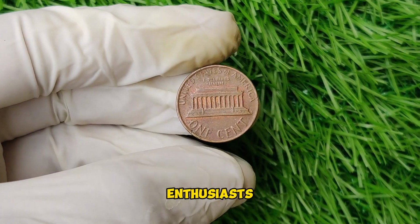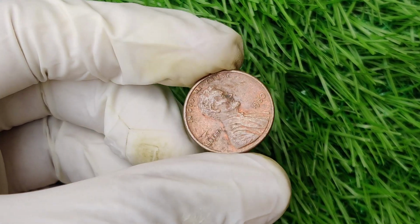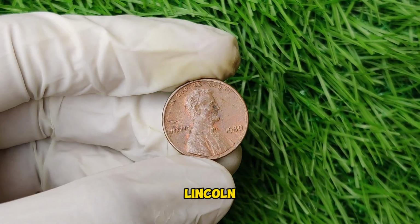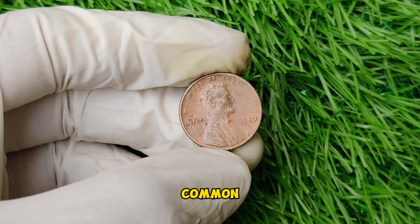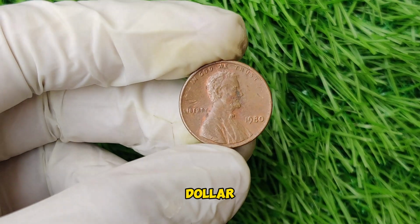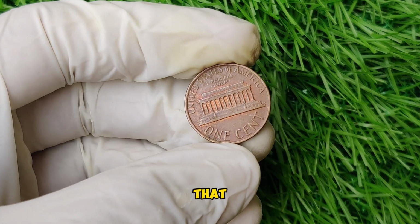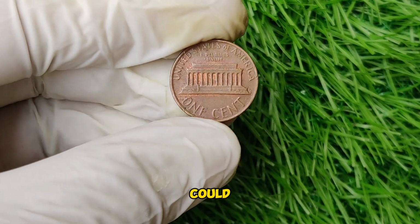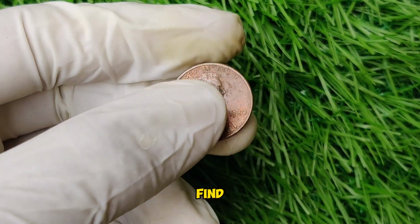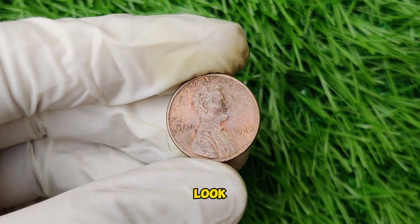Hello, coin enthusiasts and history lovers, where we explore the world of rare and valuable coins. Today, we're diving into a small but mighty coin, the 1980 Lincoln penny. It may seem like just a common 1-cent coin, but did you know that some 1980 Lincoln pennies are worth over $19,000 today? That's right. A single penny that once sat in pockets and piggy banks could now make you thousands. So what makes this coin so valuable? Let's find out.